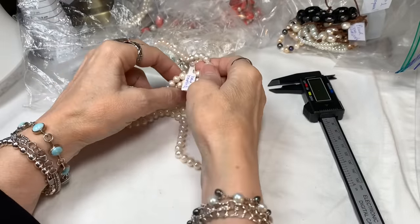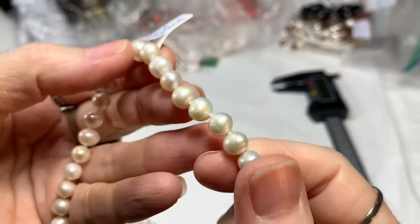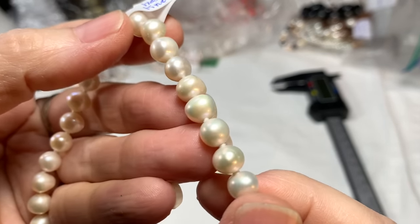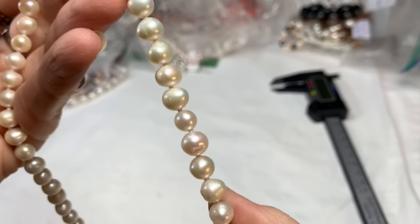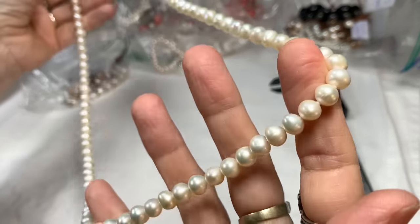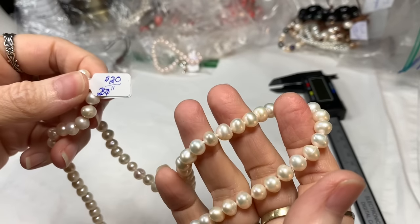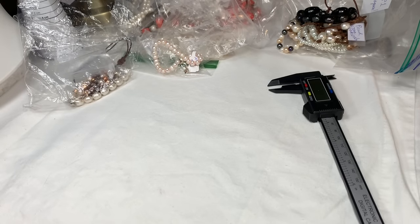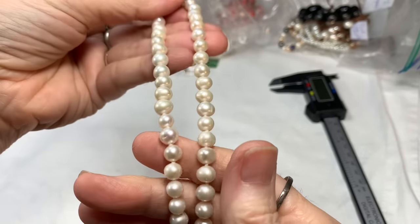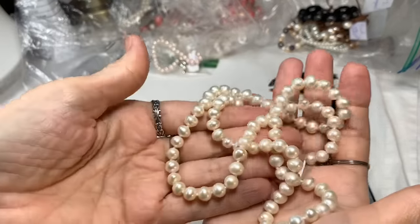Then I had this one. These are all hand knotted. I'm not going to say near round because I learned about the roundness of them. And near round means there's no bumps in them at all. So these have a little bit of natural variation in them, but the colors are beautiful and they're all hand knotted in between. So I showed this one in the last video and it is 30 inches long. Let me measure it, because my numbers are off. It is 27 inches long and I had only $20 on the necklace. So I'm going to keep it at that because that's what I said. So that's that one, all real pearls, 27 inches, hand knotted over the head necklace, okay?